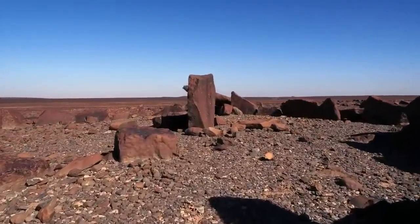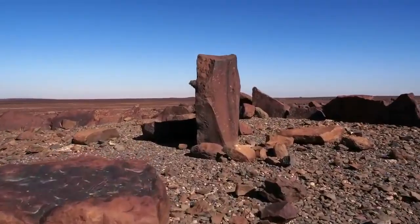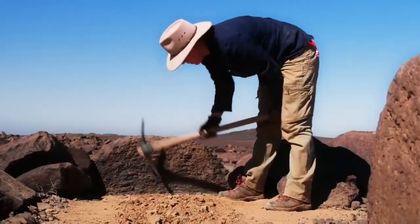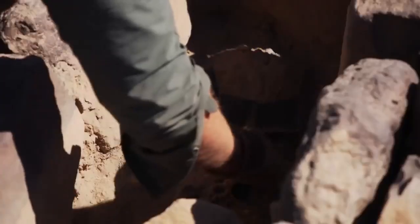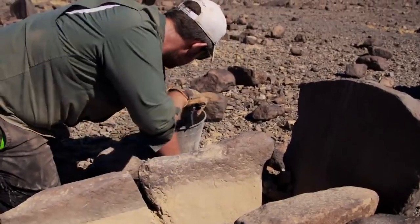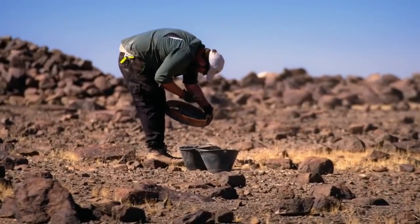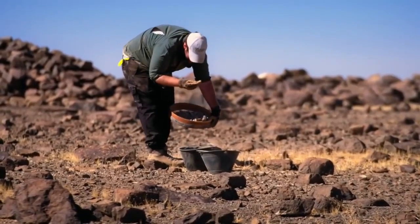I'm fascinated by why they build these things. These stones weigh hundreds of kilos. You know, it takes a lot of effort to build that. So, yeah, the question is why? The team gets to work. And this time, their perseverance pays off.